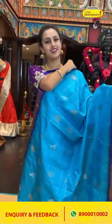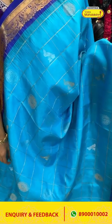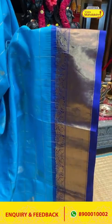Wow, ఎంత అందంగా ఉంది కదా. So coming to the body, it has got peacocks and floral booties and zari checks. And the border is cross lines with elephants and peacocks and florals. And the pallu is floral brocade. And this is the blouse, which is contrast.